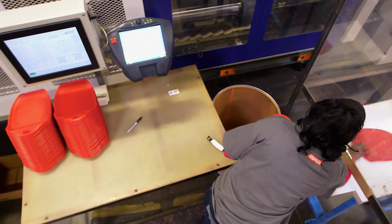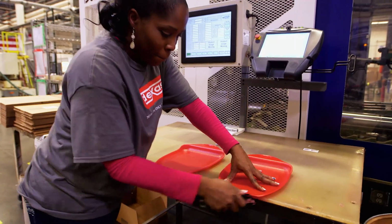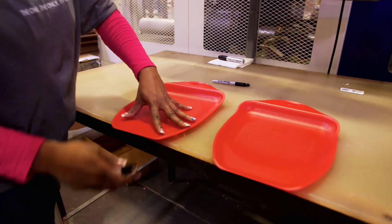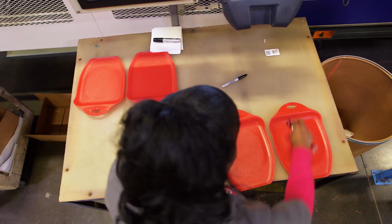It's so easy. Chantel retrieves the cutting boards and makes sure they cool off before she scrapes up any excess plastic. And Chantel also has a daily mantra she likes to repeat 257 times a day. Chop, lift, scoop. There you have it.